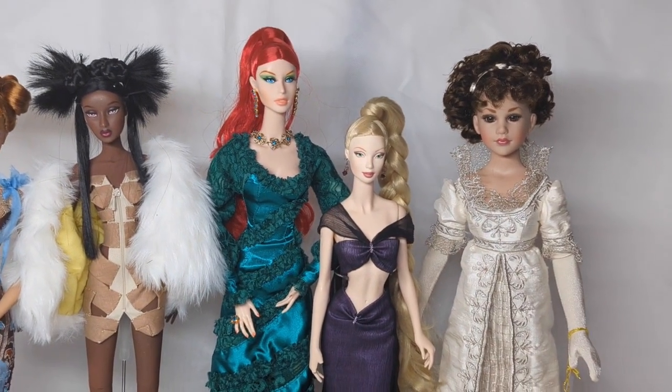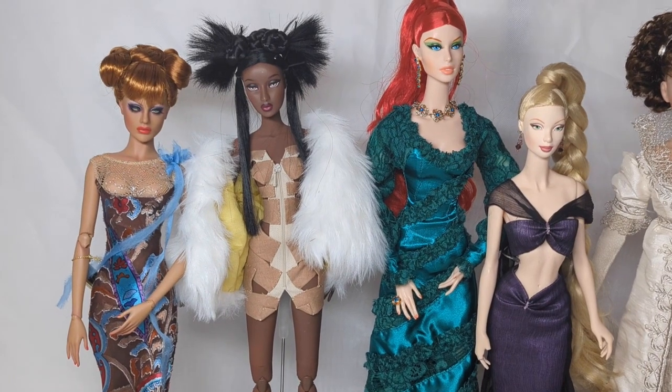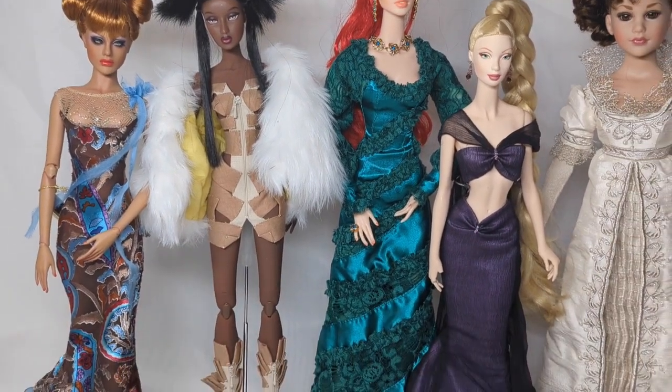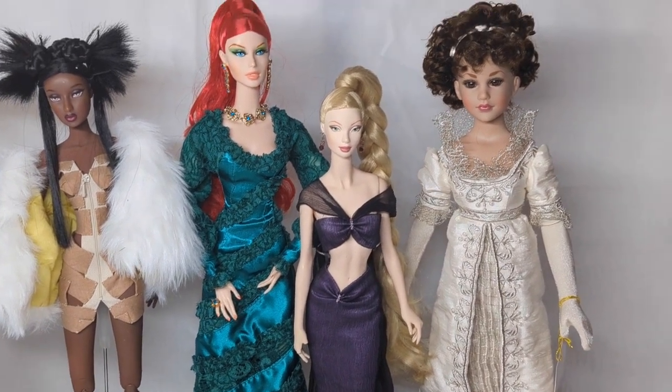Now, I would like to see how Elizabeth looks in a variety of other clothes, because although, as I said, her dress is quite nice, it doesn't really make her pop.